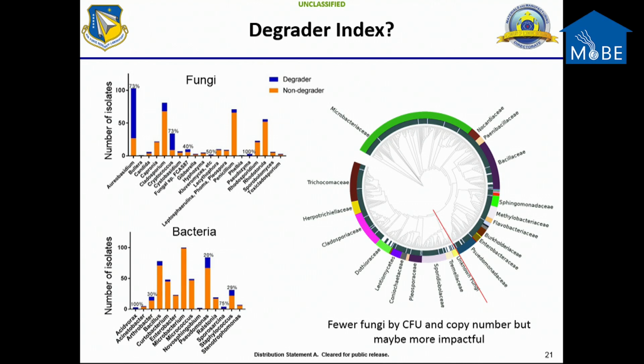And so then I want to go back to the concept of cell number and what that really means, because way back in the beginning I told you that when you count CFUs, there seem to be more bacteria than there are fungi, but now what I'm saying is that the fungi are actually better degraders than the bacteria are when we look at them on a case-by-case basis in the lab. And so, yeah, you may have fewer fungi by CFU or copy number, but they actually may be more impactful to the system.